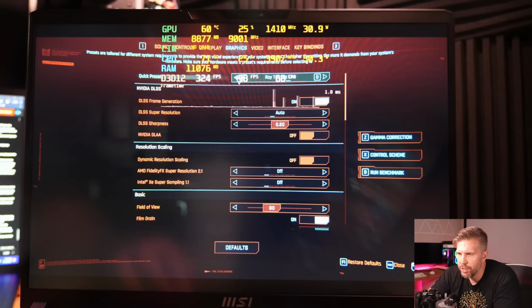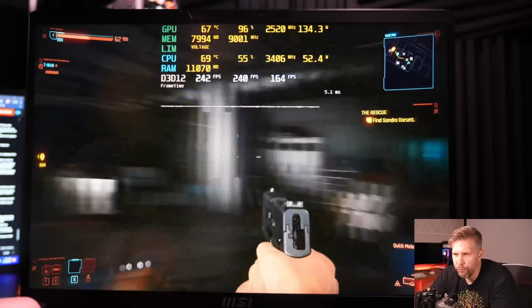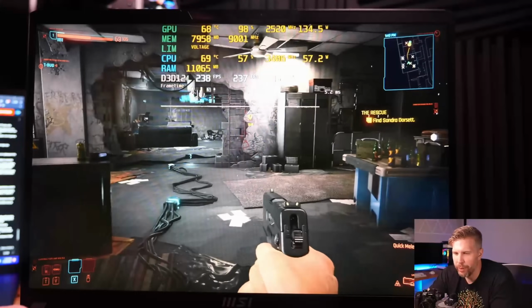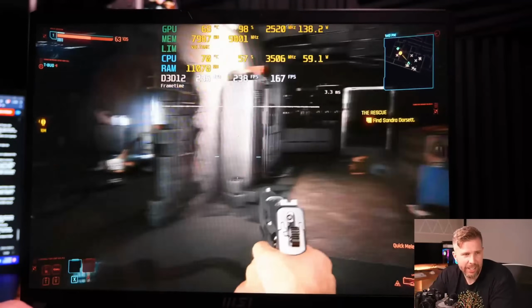If we were instead to turn off ray tracing and just go to high settings, 240 FPS. Oh my God. So if you turn off ray tracing, everything looks a lot flatter now lighting wise, but 238 FPS is insane.